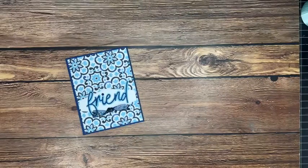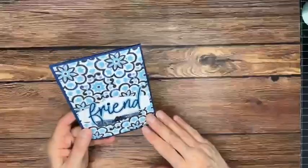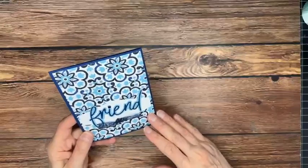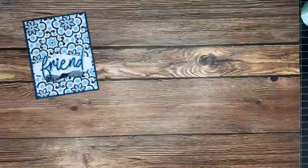But if you're not crazy about the fruit, then you've always got that Night of Navy, boho blue, and balmy blue. Beautiful color combination in the tiles. Just so, so pretty. Okay, let's get started here.